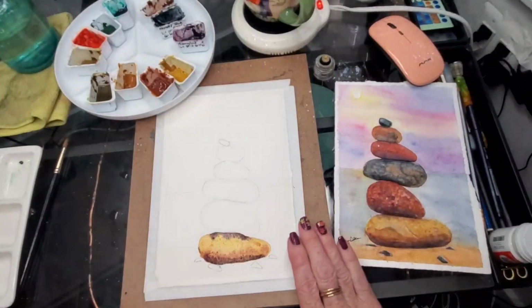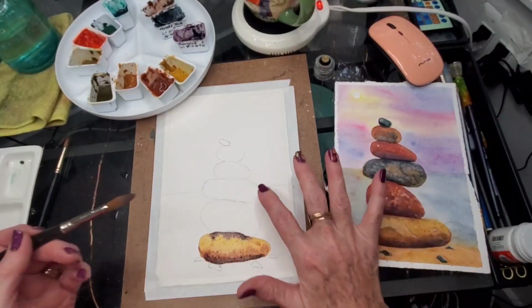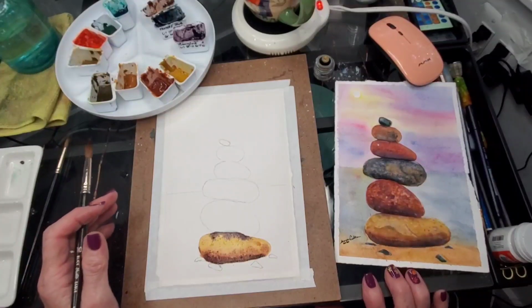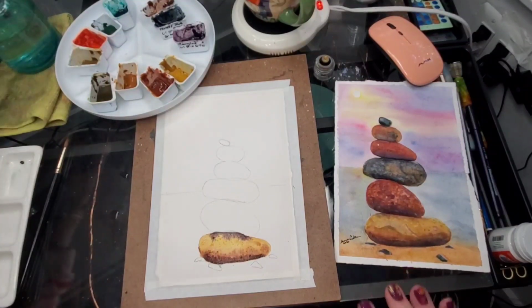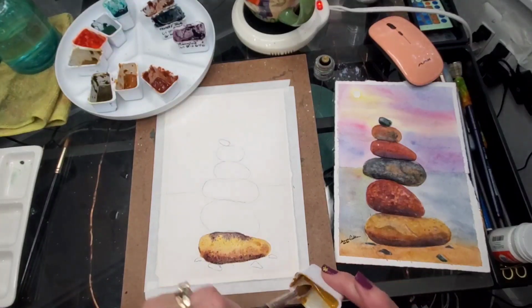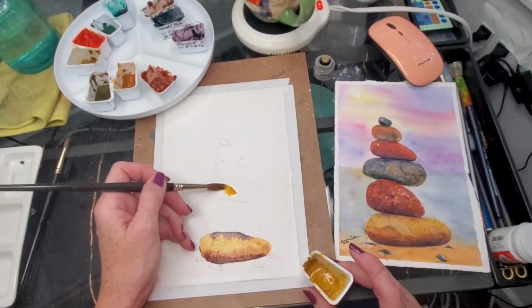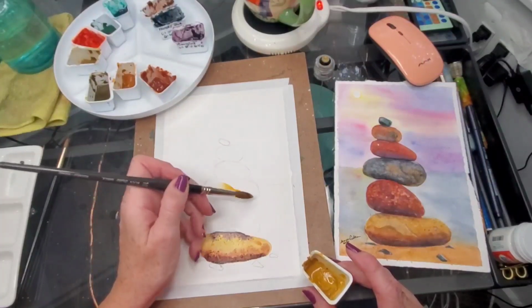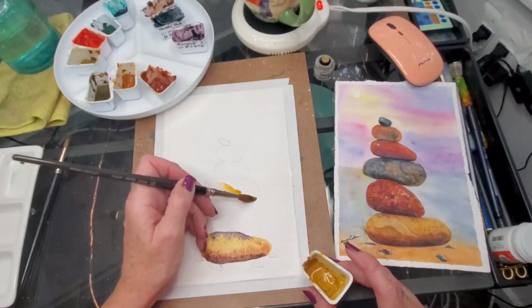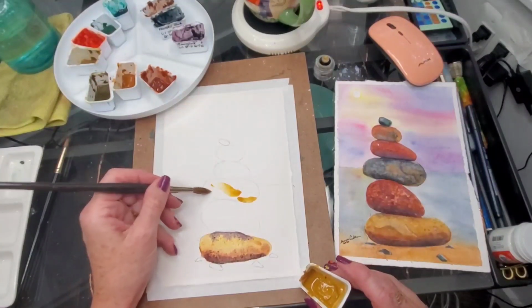Now, I'm going to skip this rock and go to this center rock. I'm going to start by going in with some yellow ochre, although I believe raw sienna would work better for this, and I think I go back in later at the end of the video and put some raw sienna over it. So you may want to go ahead and do that now. This ends up a little bit bright. I guess it just depends on how bright you want it.